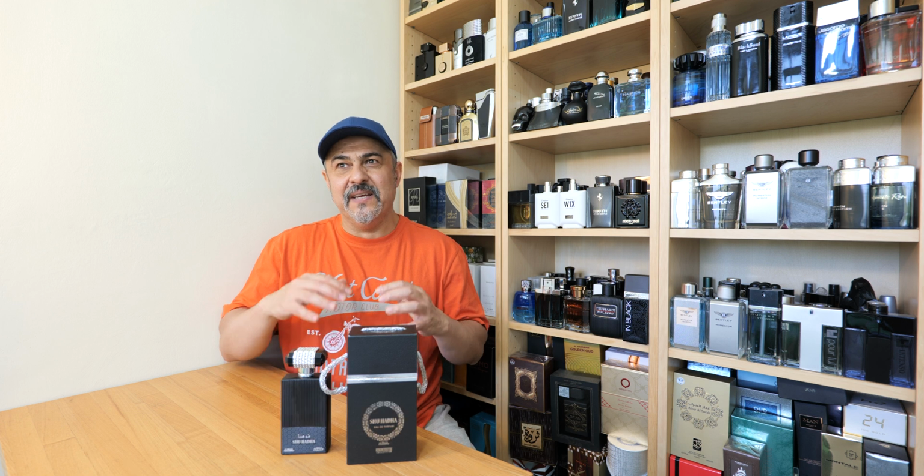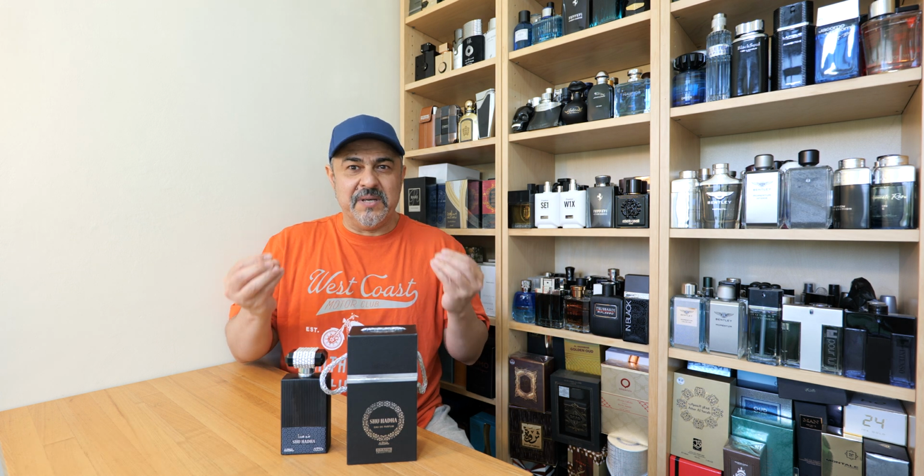The performance is very good. On my skin it went over 8 hours easy. On t-shirt it went over 10 hours easy. So to be on the safe side, I would say longevity 6 to 8 hours on the skin, 8 to 10 hours on the material. And in terms of projection, you have more than an arm length projection for 2 to 3 hours, and then it will slowly subside, but you always have quite a big bubble, quite a big cloud around you, and the trail is very good.